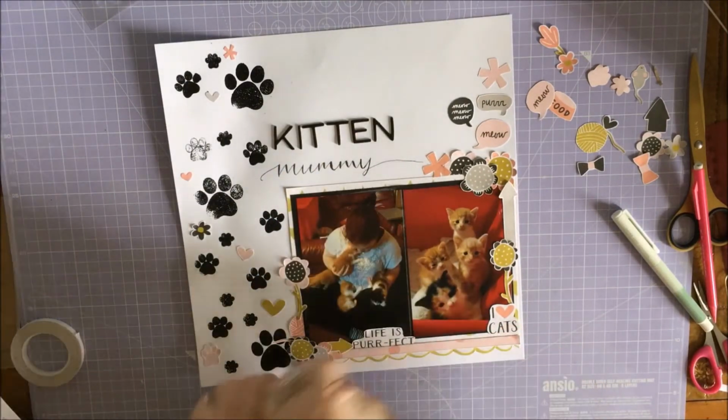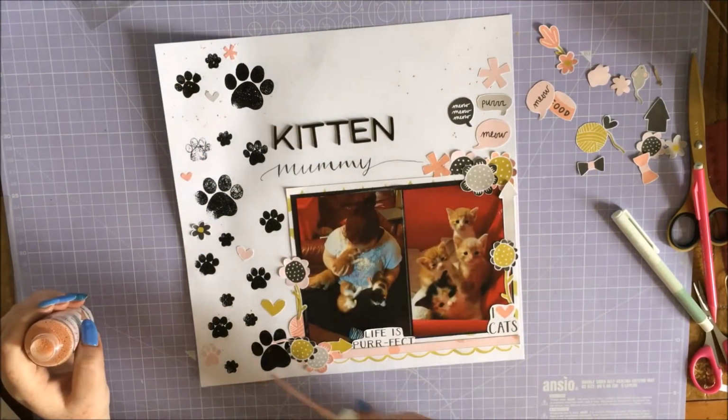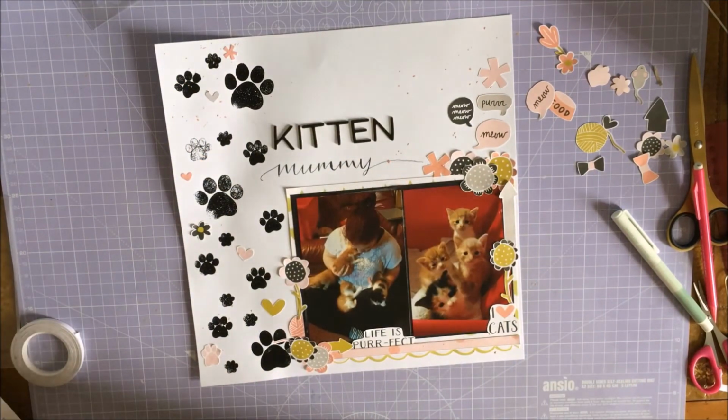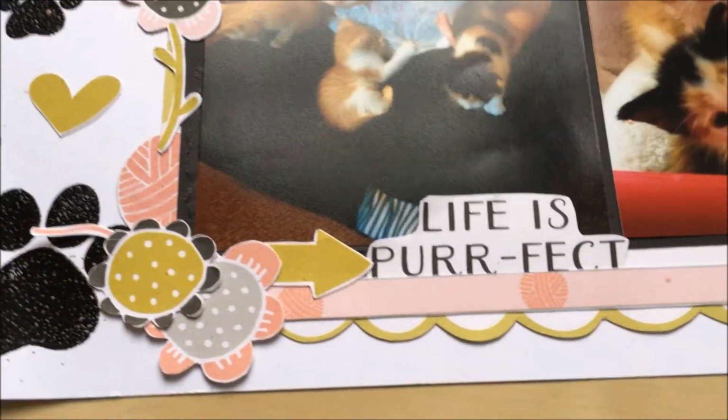And then just to finish off, I just flicked on some Colour Shine in Blush. I was going to go for a black, but then I thought that would be too much. So the pink works a little bit better, I think.